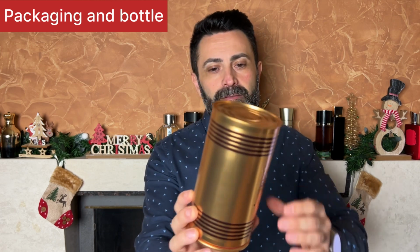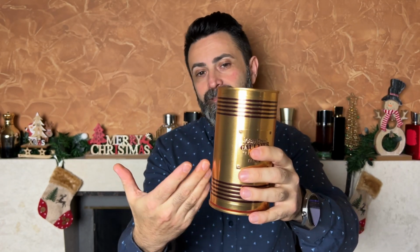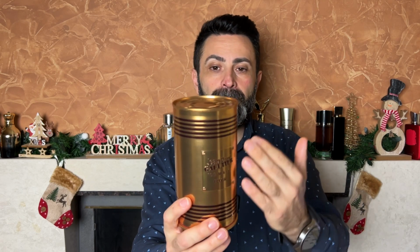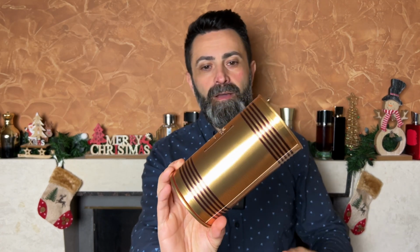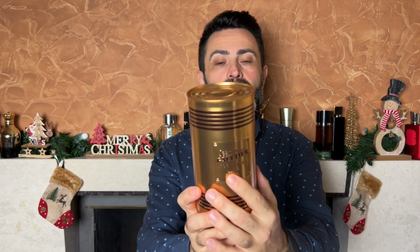As usual, I'm going to quickly show you the packaging and the bottle design of the Le Male Elixir. The fragrance comes packaged in this metal box that looks almost exactly the same as any other member of the Le Male fragrance family, apart from the fact that this has a different color combination. You got this flashy golden color that's mixed with some dark red color as well. On the front you got the name of the fragrance, the name of the company, Jean-Paul Gaultier Le Male Elixir, and then on the bottom you'll find some of the production info plus a batch code.